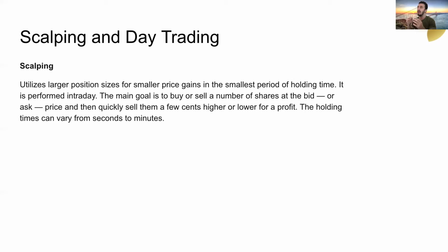So generally, when we're scalping, we're going for about a 5% gain in a true scalp. You're going in with heavy allocation, and you're looking for a 5% in and out, using obviously tight stop losses, maybe OCO orders, etc. Now, the holding times can vary from seconds to minutes. This is what true scalping is.